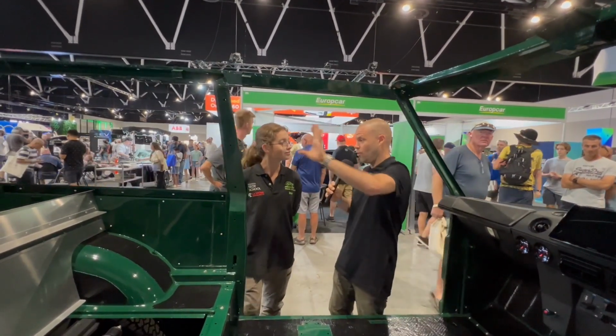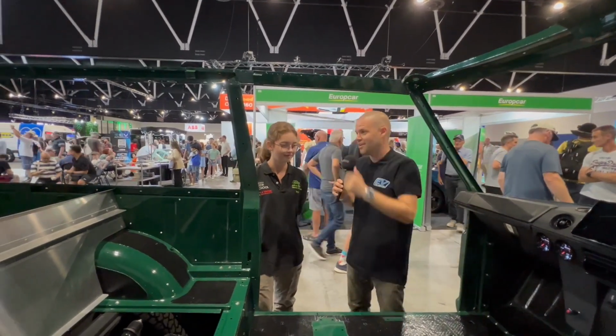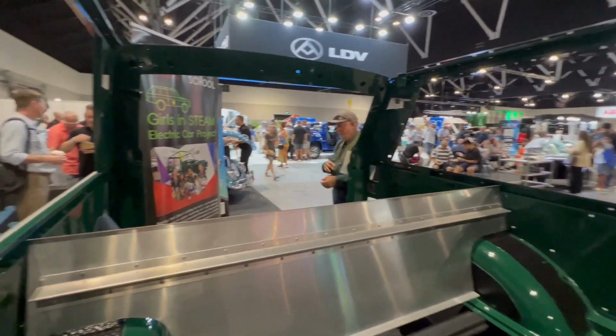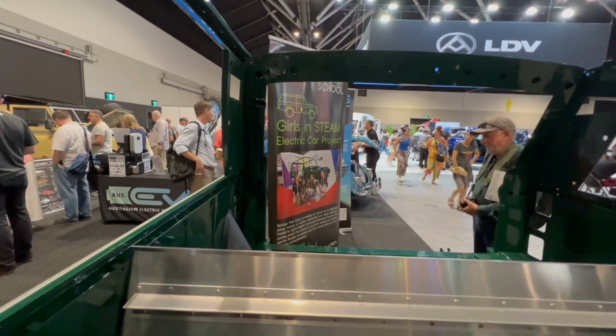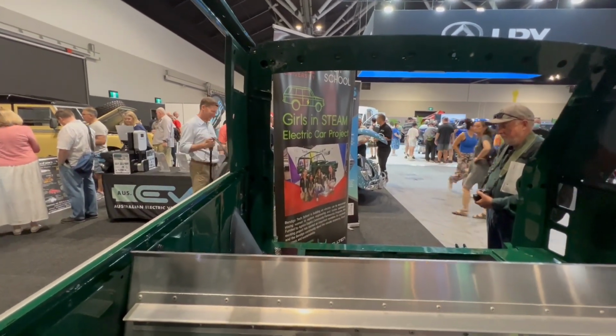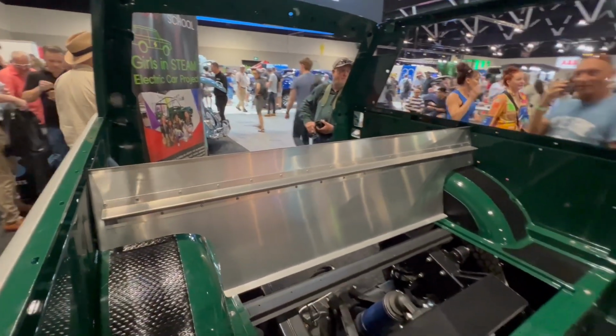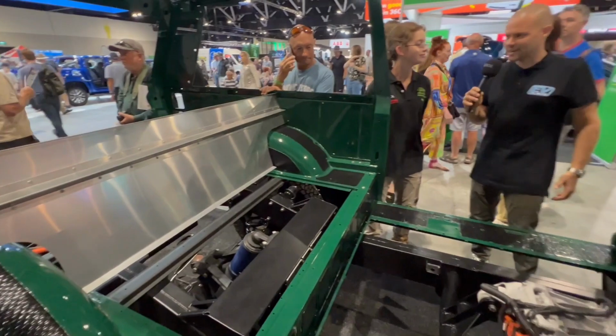Okay, and how many people are on the team here? I mean, this is an all-girls project from what I'm reading here, Girls in STEAM electric car project. What's the correlation of the STEAM? So it's sort of an extra bit of STEM, so it's science, technology, engineering, arts and maths. Okay. So we've added the arts in there. Okay, I totally understand that.